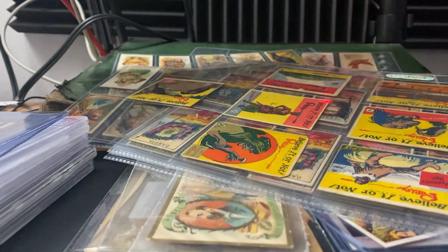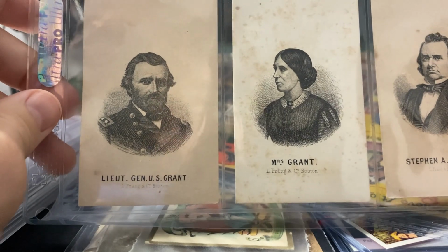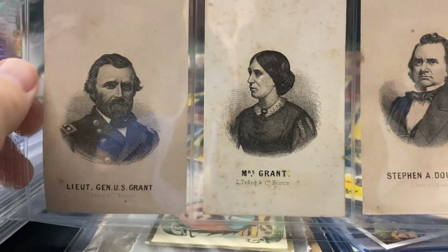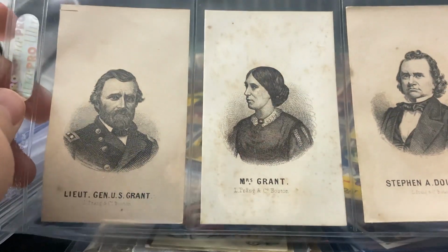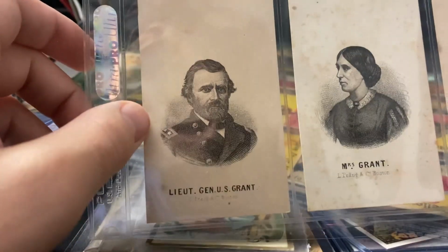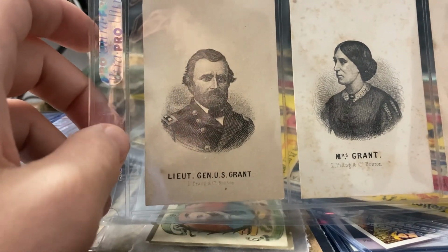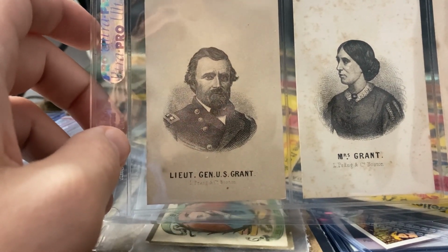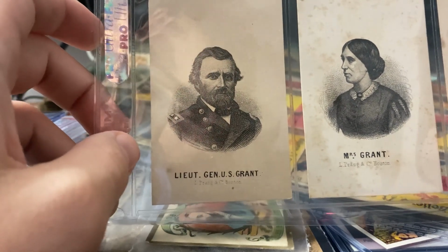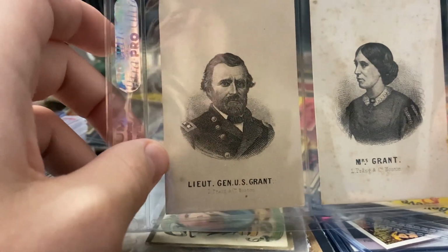Up next, we have these 1869 praying cards. I bought it for the Grant, but you also have the Presidential Life, so you also have Stephen Douglas over there, which is still a bigger name back in the day. But I didn't have this Grant yet, and it's tough. From the sense of cards, I don't know if I 100% count this as Grant's rookie card per se, but it is the first card that the grading companies recognize.